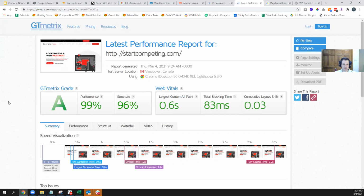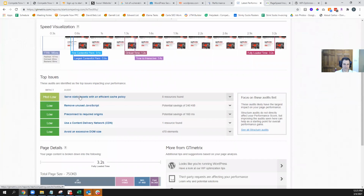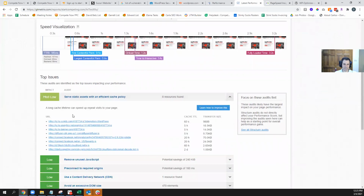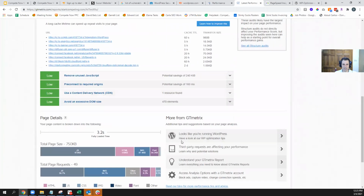So we spent a lot of time on this on our recent redesign, and we're getting an A. So this is what you want to see. And then as you scroll down, you'll get an idea. The thing they're telling us we could do better is serving static assets with a better cache policy. So that's something that we'll work on to try to inch our page up a little bit. And then it says that our homepage is loading 3.2 seconds. So it was a little bit slower on that one.